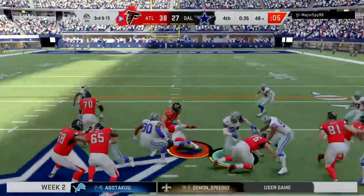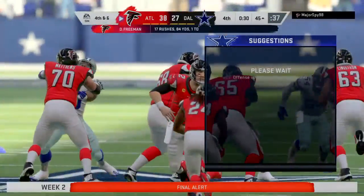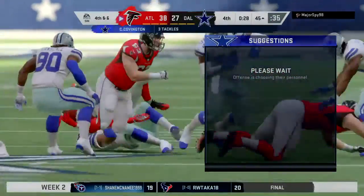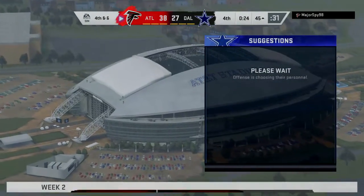On 3rd down, Devontae Freeman. And he can only manage to get this to the 45-yard line. Well short of the first. 7 yards on the carry there, but now they're staring at 4th down.